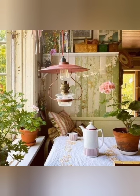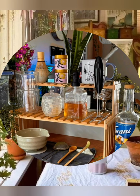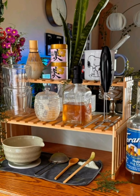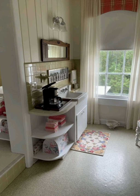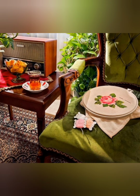Incorporate family heritage. Display heirlooms. Showcase family heirlooms such as quilts, tools, or art pieces to add a personal story to your decor. Mix different styles. Farmhouse with industrial. Combine farmhouse decor with industrial elements like metal furniture or light fixtures for a modern twist.